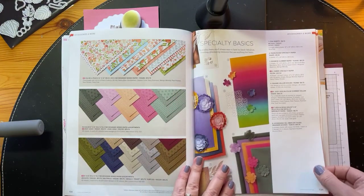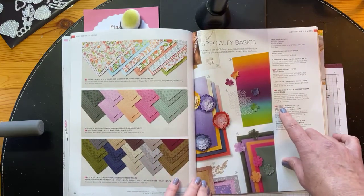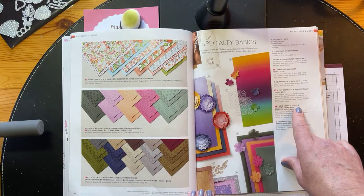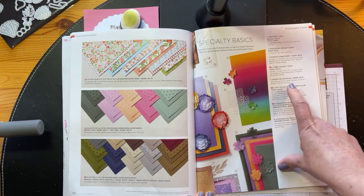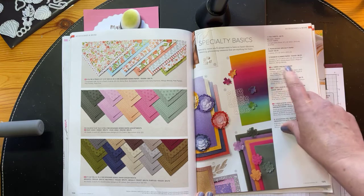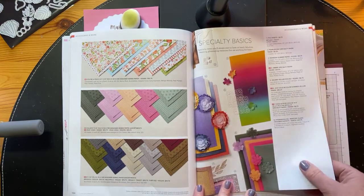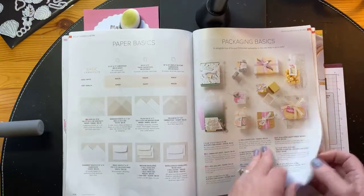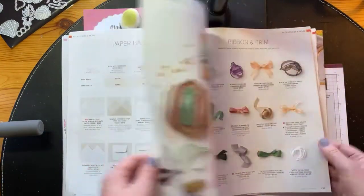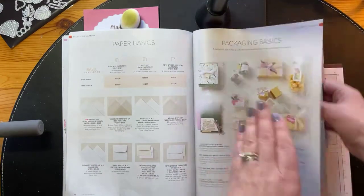They are coming. Oh my heavens, they are so gorgeous. We have the gold and rose gold metallic specialty paper. We have in color shimmer vellum, ombre specialty paper. There's a lot of really fun specialty papers that are now available to order. We have new packaging. I'll get into that as I get my order. I will show you all of this stuff.